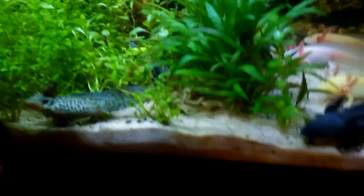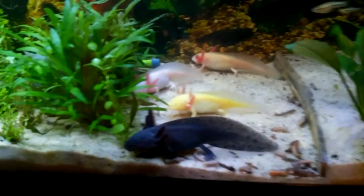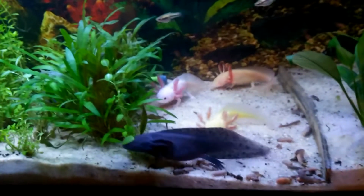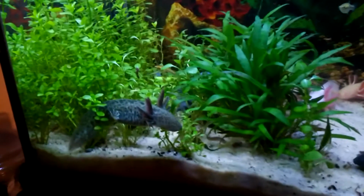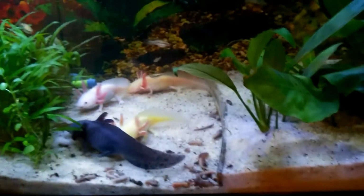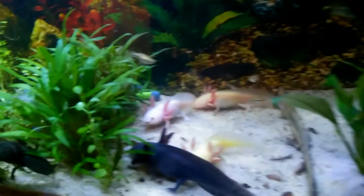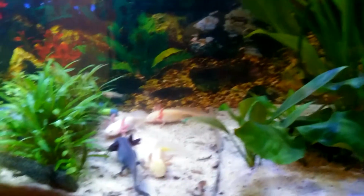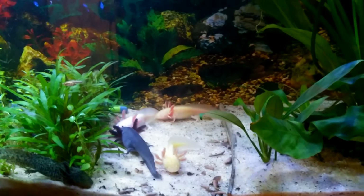A diet of basically live and frozen food. You can even add in some crickets if you want to, but I'll make a care video. That probably will be the next update. It'll be a care video on these guys, axolotls, with a bit of information, not just caring, but background information, like where they come from and things of that nature.